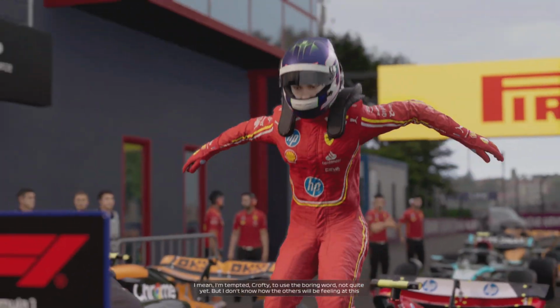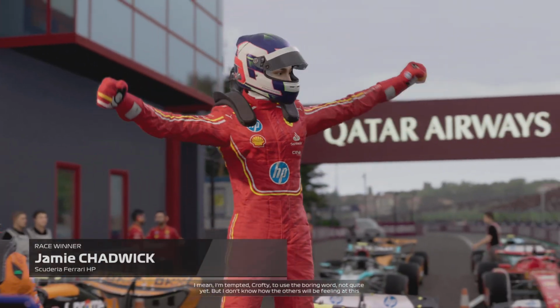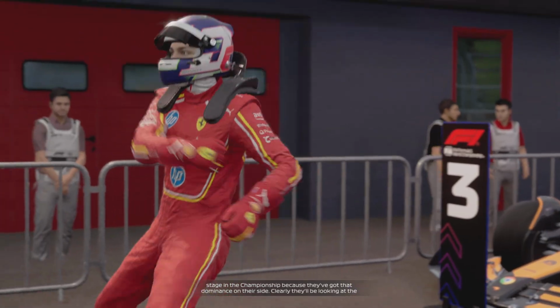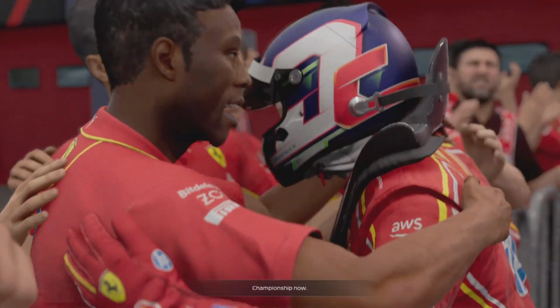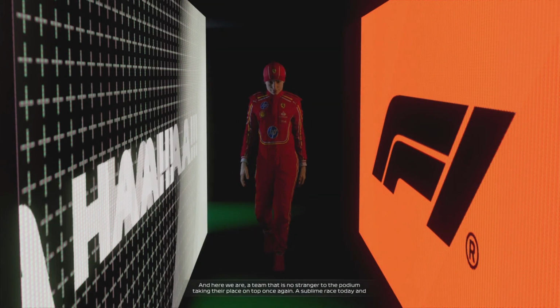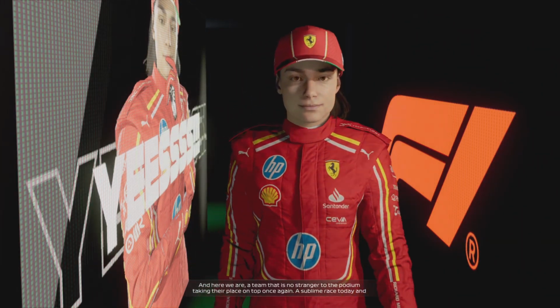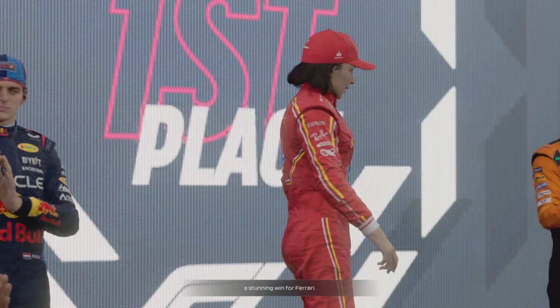I mean, I'm tempted, Crofty, to use the boring word. Not quite yet, but I don't know how the others will be feeling at this stage in the championship, because they've got that dominance on their side. Clearly, they'll be looking at the championship now. And here we are, a team that is no stranger to the podium, taking their place on top once again. A sublime race today, and a stunning win for Ferrari.